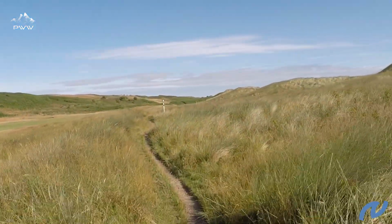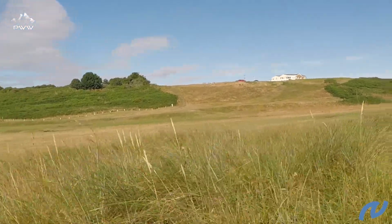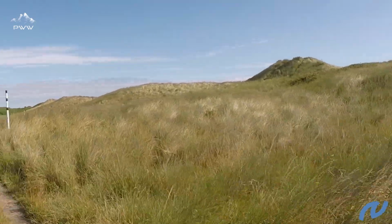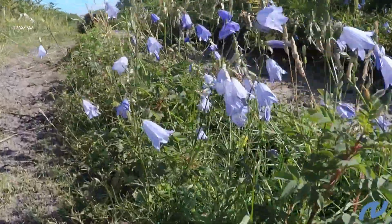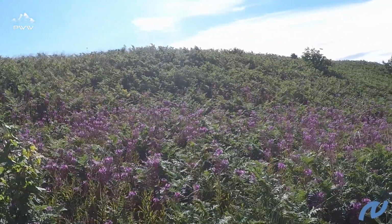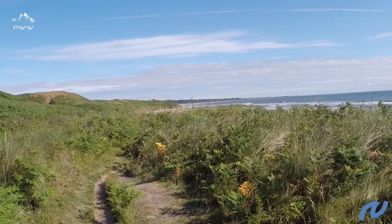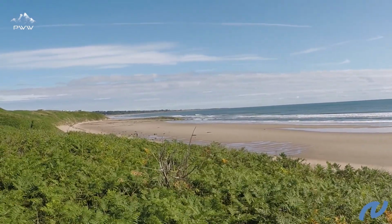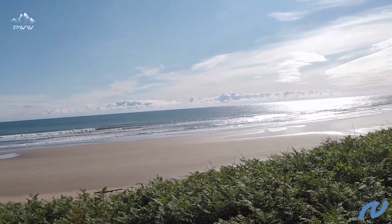As we're leaving Warkworth behind us, we're now in the dunes, heading along the side of the golf course here, and we've so far been very fortunate with the weather. What can I say? This coastline just keeps on giving.